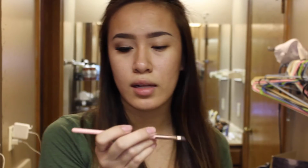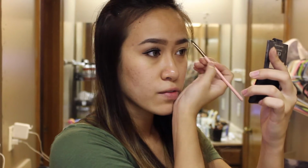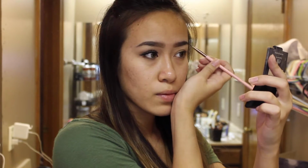Okay, so for powder, I'm going to be taking the NYX Eyebrow Kit. This is in medium. I'm just going to take the powder and go into the front of my eyebrow and just fill in the rest of it very lightly. And I'm using this Luxie brush. I don't know if this is cruelty-free, but I've seen Weylie use some Luxie brushes, so I'm just going to assume that they are. So I'm just going to fill in my eyebrows. Again, I'm going to try to keep it pretty straight.